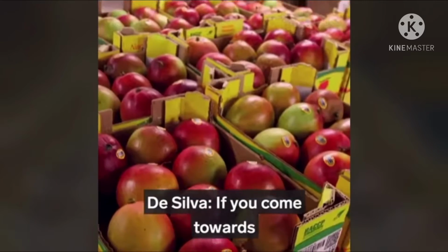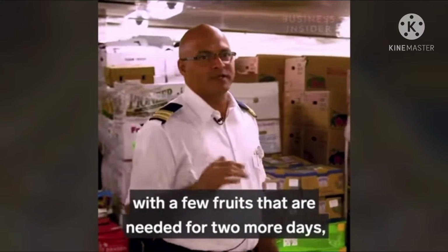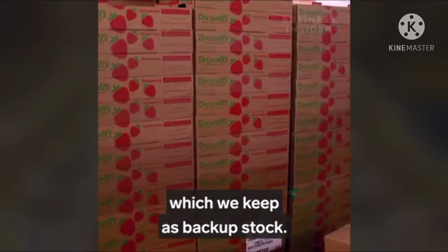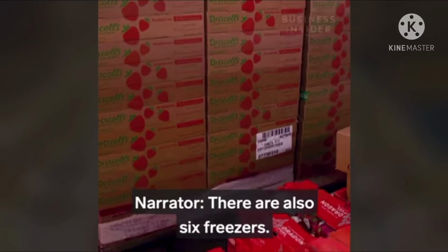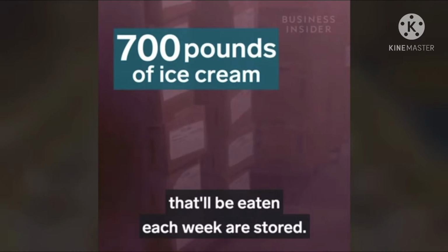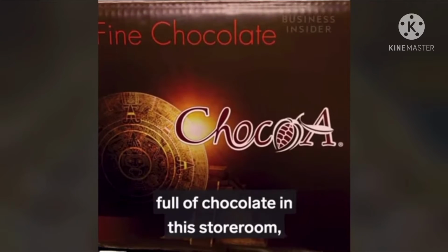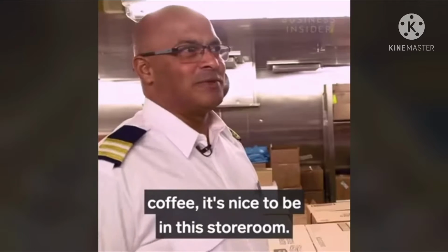If you come towards the end of the cruise, this box will be almost empty with a few fruits that are needed for 2 more days, which we keep as backup stock. There are also 6 freezers. That's where the 700 pounds of ice cream that'll be eaten each week are stored. Dry goods are stored down on Deck 1. Full of spices, full of chocolate in this storeroom. Coffee. It's nice to be in this storeroom.